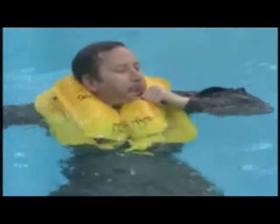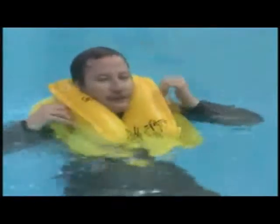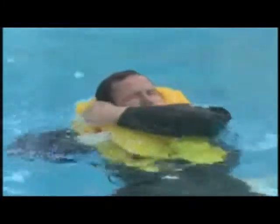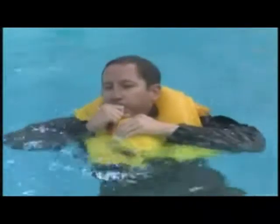You should also know how to inflate it manually in case the CO2 canister fails. Again, learn this maneuver prior to an emergency situation.